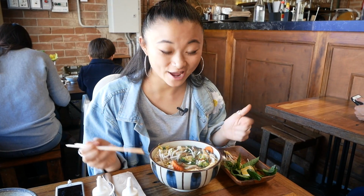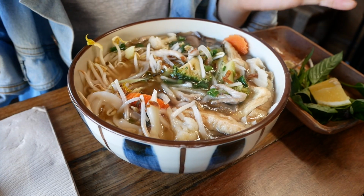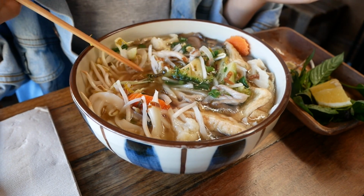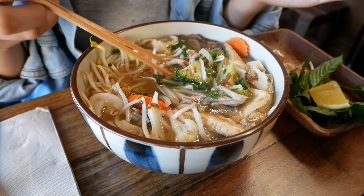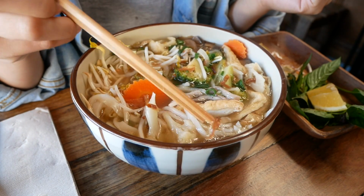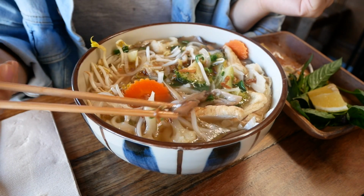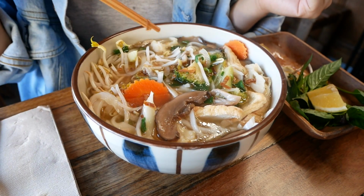Okay, so let's take a look at what is in the bowl. So I've already put my bean sprouts in to cook. They've put some fresh onion on top and some fresh spring onions. There's some fried onion, there's carrot, broccoli, tofu, and 2 types of mushrooms. I can see shiitake here, as well as some shimeji mushroom.